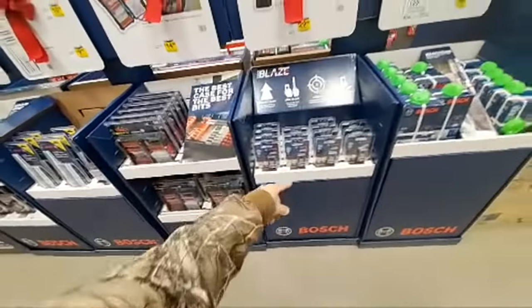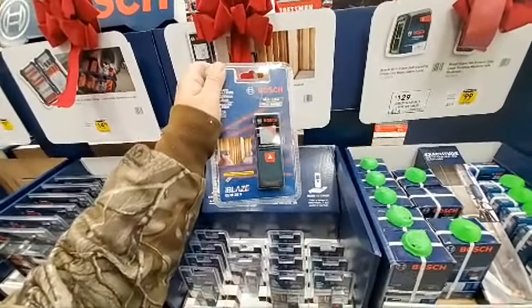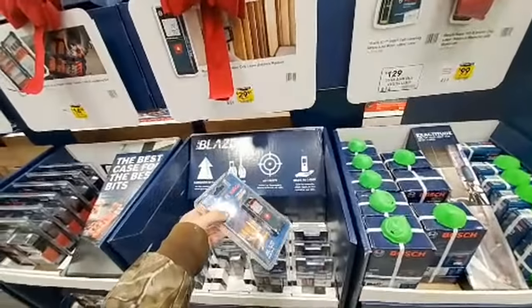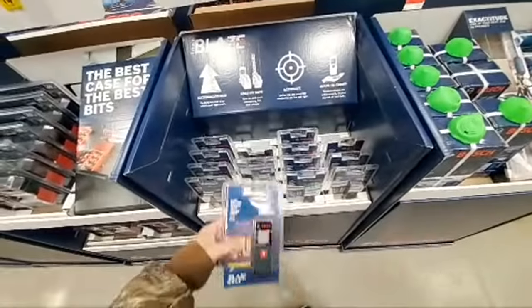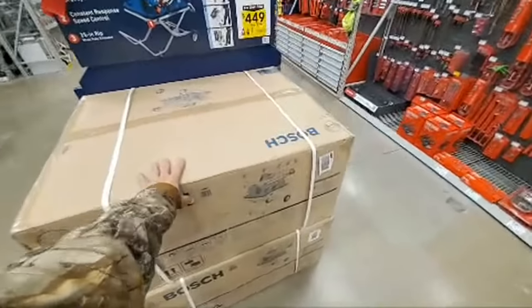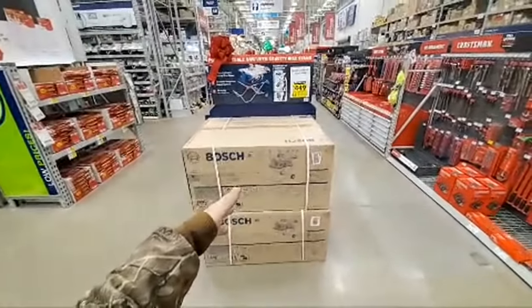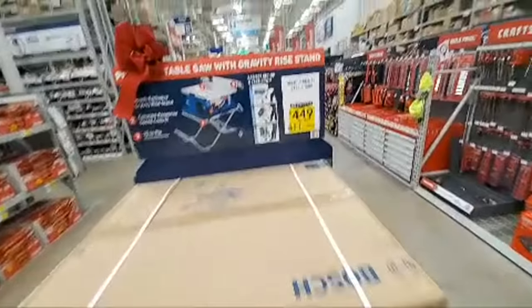I like it. All right, we saw the, I would get this over that Craftsman in a heartbeat. It's 65 feet over 40, and you're paying $10 extra. And again, Bosch is really the leader in these laser measures. All right, $449, guys. This is not a bad deal, all right? But, you know, you're paying for the quality, and the stand is really nice, guys.